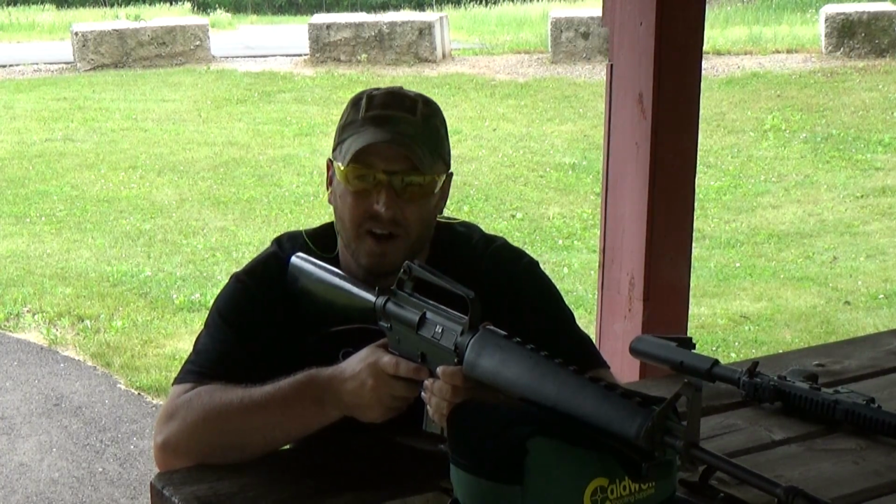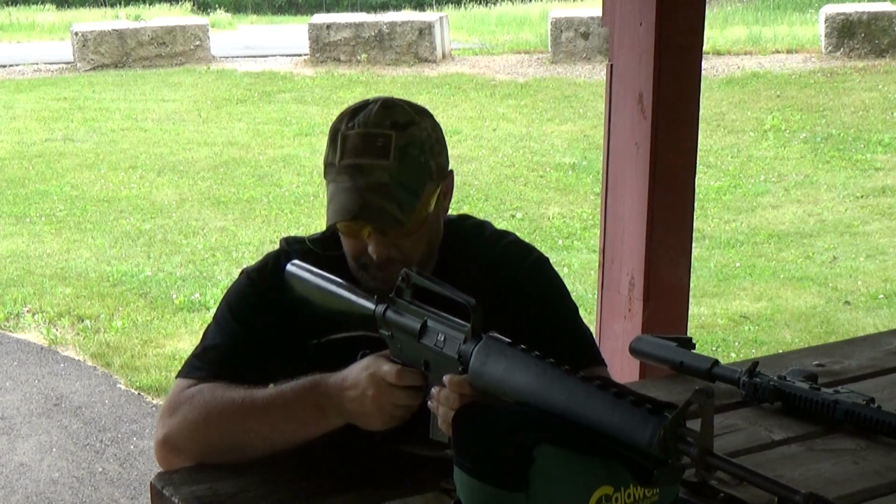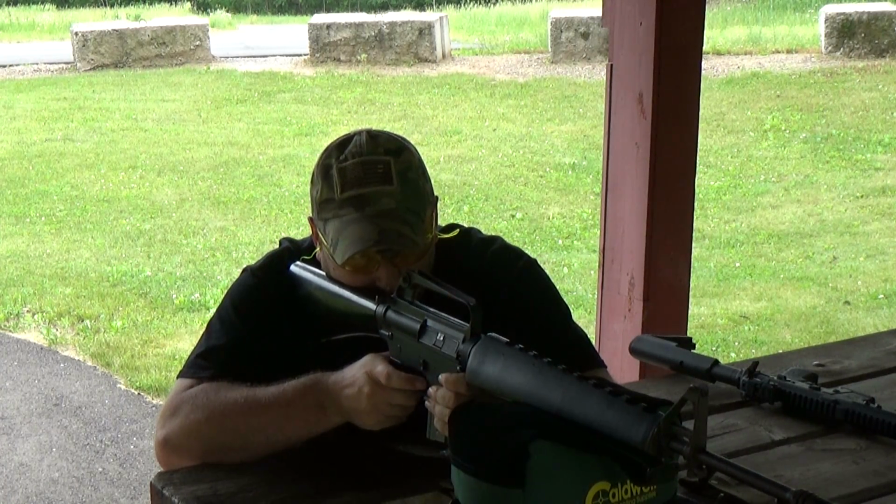Man, picnic tables aren't really designed for shooting, are they? Okay, so at 25 yards, here we go.